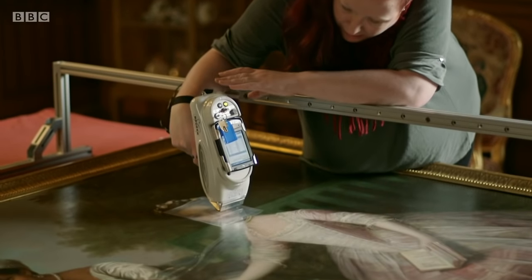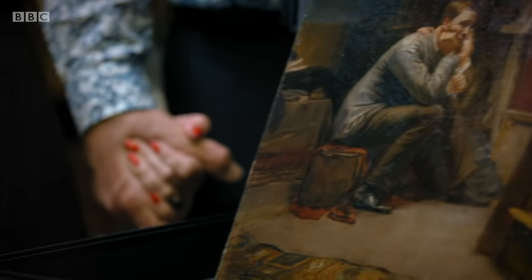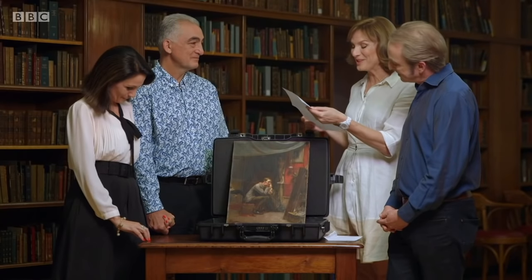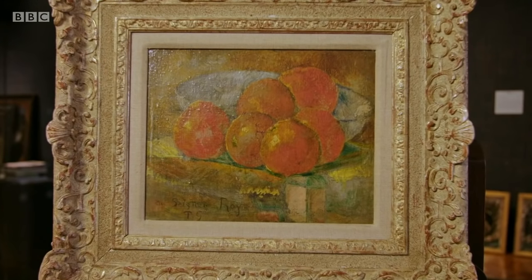Is it, or isn't it a Freud, then? But not every painting is quite what it seems. Gosh, why didn't I notice that before? It's a journey that can end in joy. There is enough to support the conclusion that it is by Tom Roberts! Or bitter disappointment. I don't think it's a work by Gauguin. I'm very sorry.